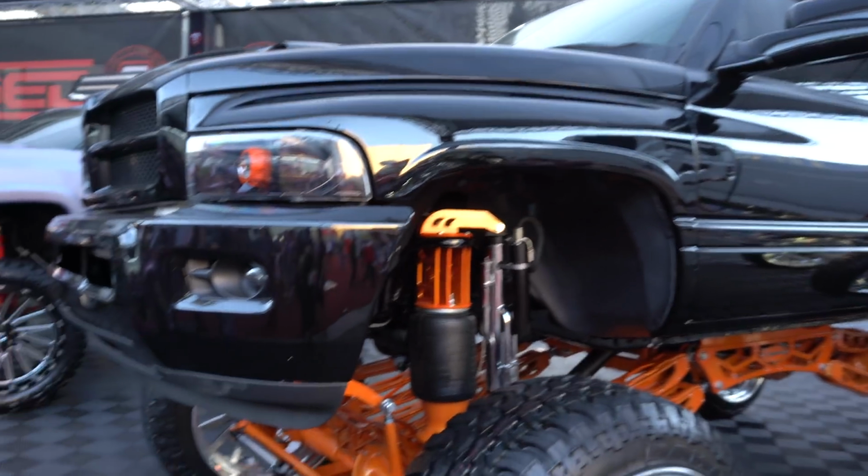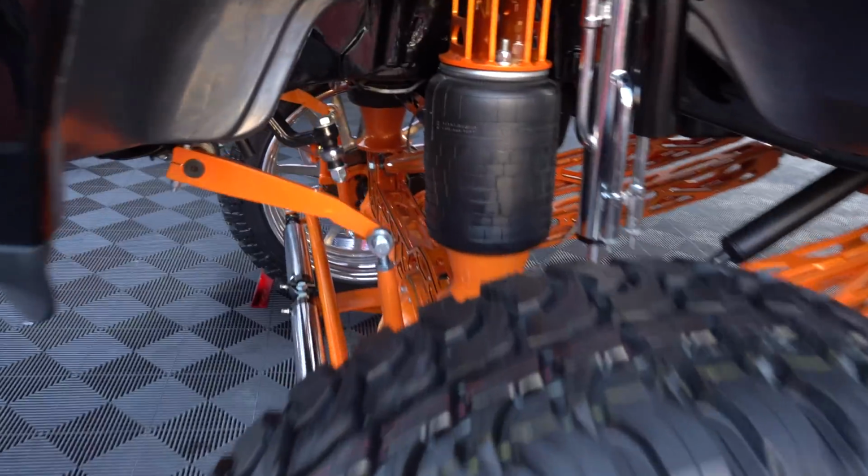That's sick. About this second gen right here, this thing looks pretty sick. The frame's not crazy, but it's freaking nice and painted, and that's pretty good too. Oh yeah, look at that.